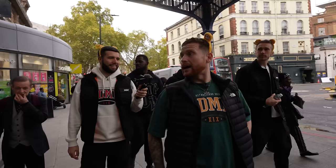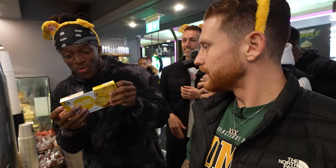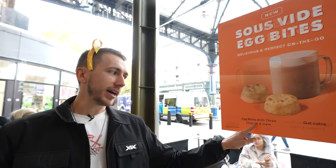Four Ferrero Rocher. Egg bites with cheese and ham. Let's do it. Egg bites. Boom. Wait, can I check the calories? 300. Mad. Wait, 300? It's actually 300. Boom. Oh, he's actually bang on. Yeah. This is what we're eating. These delicious looking egg bites with three cheese and ham.